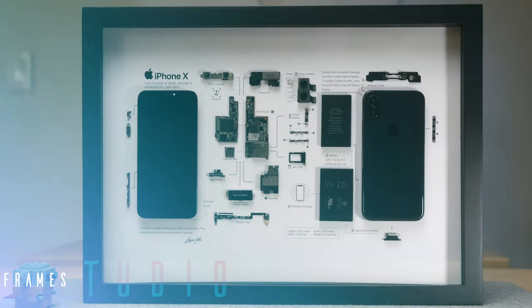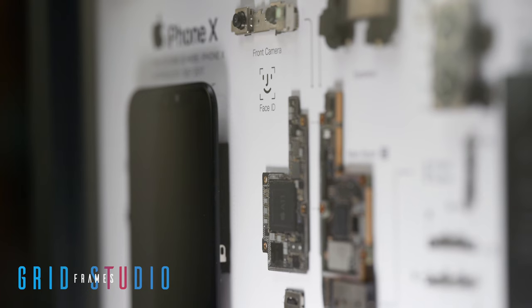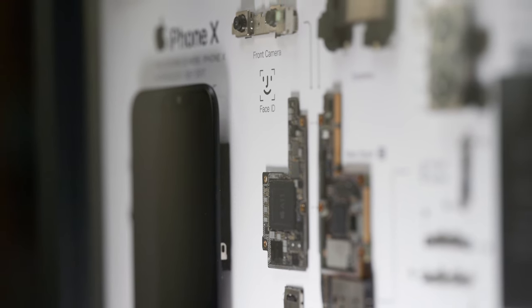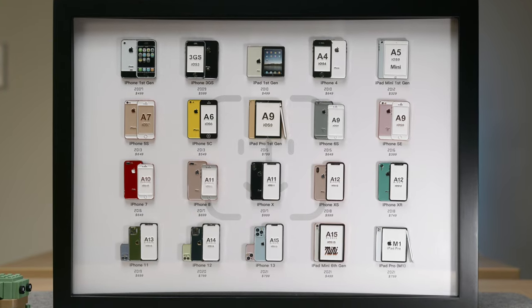So with that being said, let's start off this video with actually not what's on my desk, but what's around it, and with these awesome new wall decorations. They're made by a company called Grid Studios, and they make a bunch of really cool, awesome frames of disassembled old tech products. They sent me the iPhone 10 and also their iPhone and iPad badge collection frames.